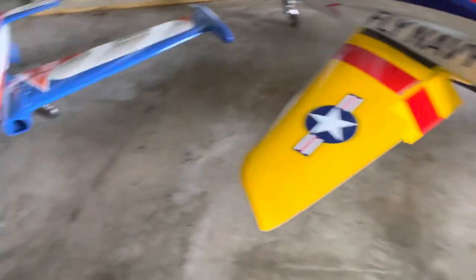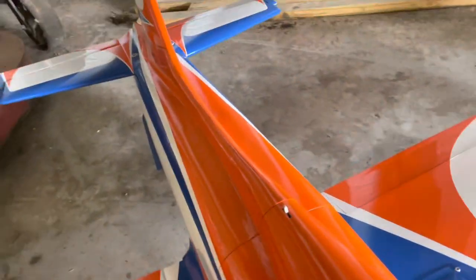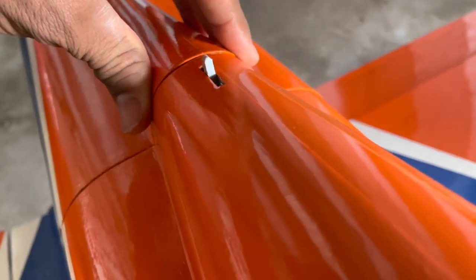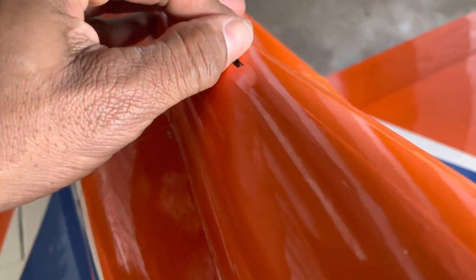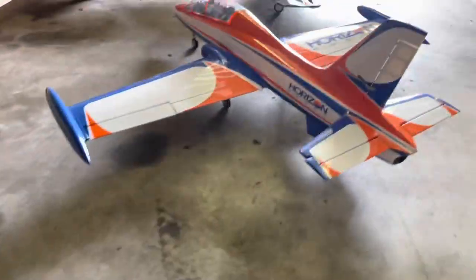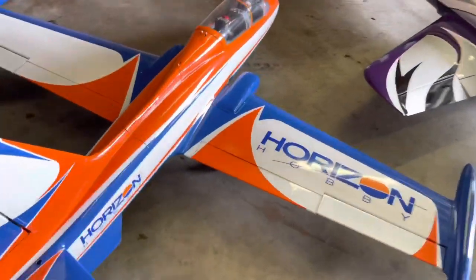Oh, it's supposed to go all the way in. It's not all the way in. Let me push it all the way in. Okay, but I don't want to break it. It's not my jet. I got to be very careful. It is so windy. Here it is, guys. All right, let's go to the next one.